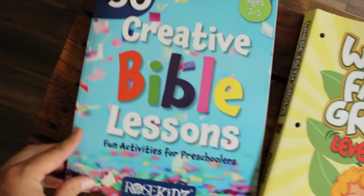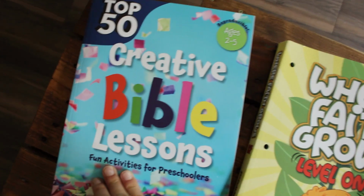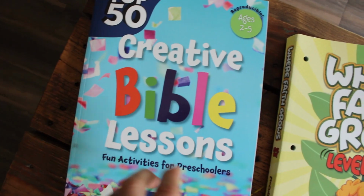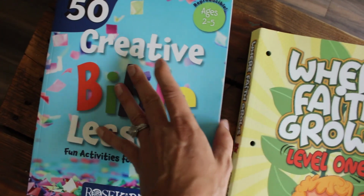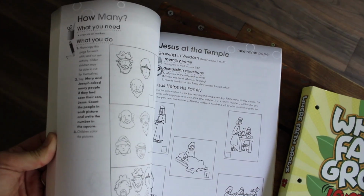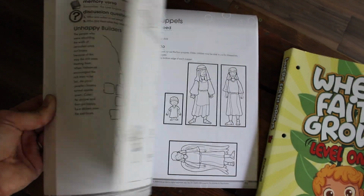And then this is something I picked up off of Amazon, again, about a year or two ago, and it's just been sitting, and I figure maybe this will be the year that we dive into it now that I have my last little one as a preschooler this year. He'll be going into kindergarten the following year, so this is probably my last year to get to use it. But it has just creative little Bible studies as well. So we'll go through these and just kind of pick some things out, and just little skits and coloring pages and activities for the kiddos to do.